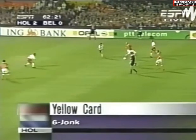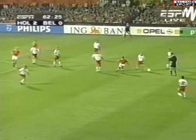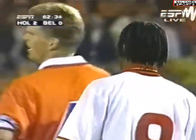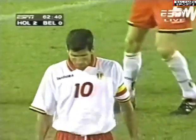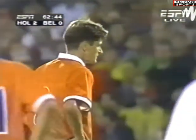Now here's Bergkamp. Kluivert showed too much of that to the defender. Scifo. Flag up against Mpenza. Kunda Mpenza, just 19 years old, the future of Belgian football. The choice shot there of Enzo Scifo at 31.